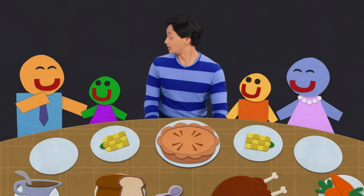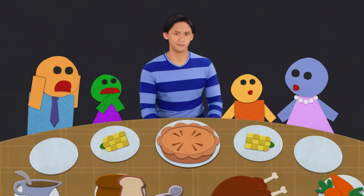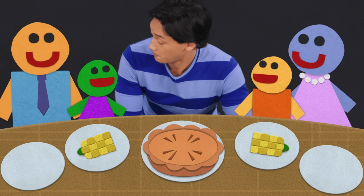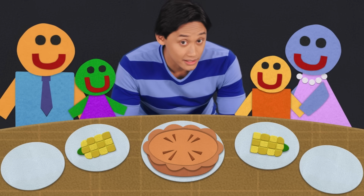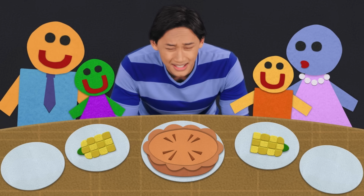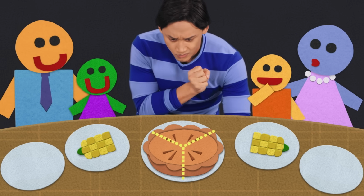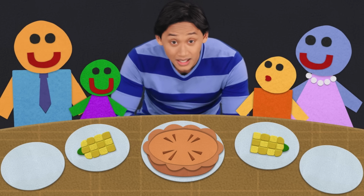Yummy sweet potato pie. I would love a piece. Yes, please. Us too! Oh no, there's only one pie. What should we do? Well, I hear sharing is a great idea. One, two, three, four. We need four pieces this time. How can we cut this one pie to get four pieces? In half, in thirds, or in fourths? What do you think?